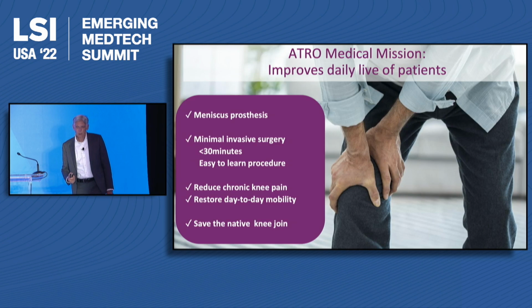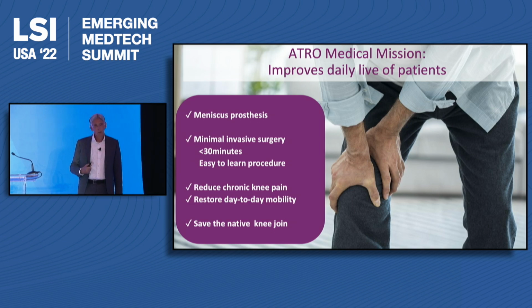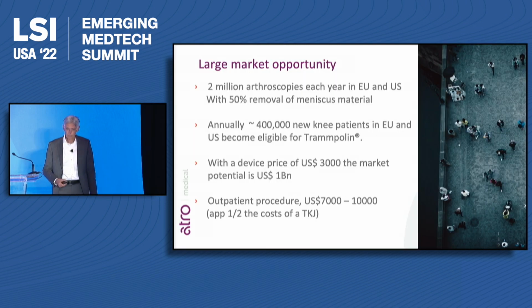So this is our mission: improve the daily life of those patients, provide them with a real meniscus prosthesis that works, do that via minimal invasive surgery. It's also easy to learn, by the way, for orthopedic surgeons. We have experience with that. Reduce the chronic knee pain, restore their day-to-day mobility. We don't think they can go into active sports yet, and save that native knee joint.